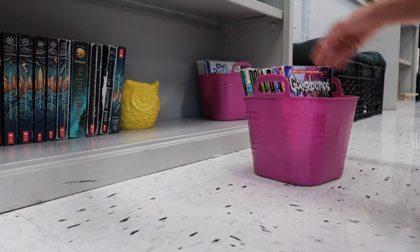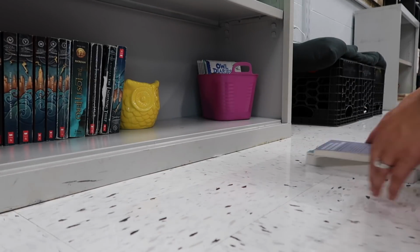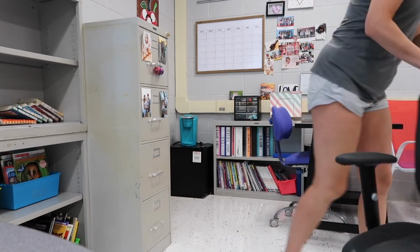I don't know if I should do genre or if I should just put them everywhere. Last year I put them everywhere and let the kids decide what they wanted to read, and that worked out really well. And honestly, I will probably continue to do that again this year.